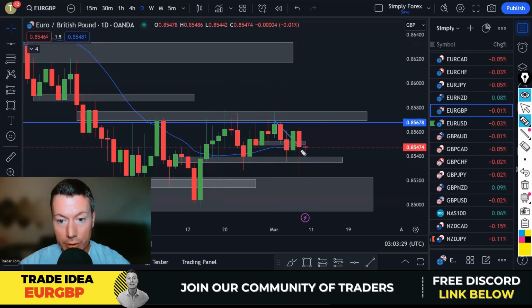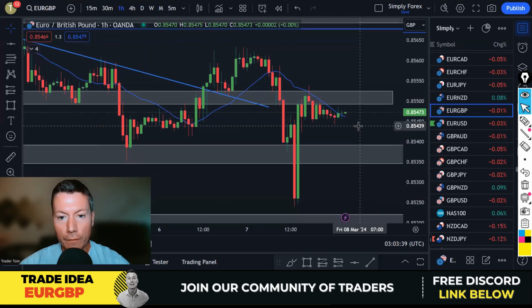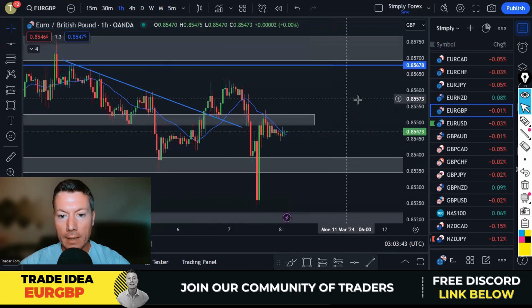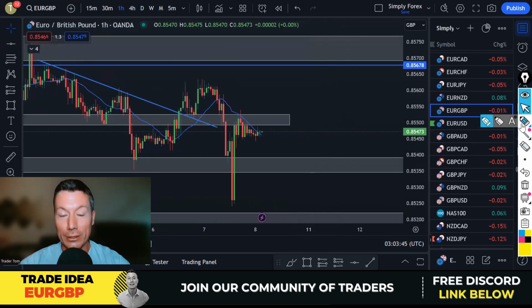Yesterday was tricky because we had the ECB interest rate decision, but now that dust has settled, we can look to buy this. If we drop down to the H1, I'm just going to follow H1 structure. You can see H1 structure has broken down, but arguably we're in an H1 uptrend now. This is where we're at.